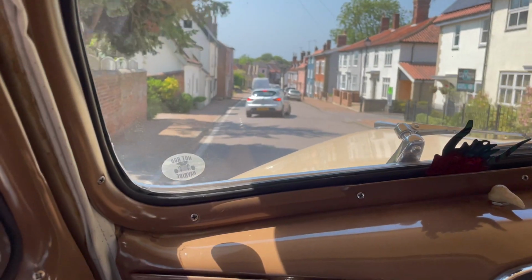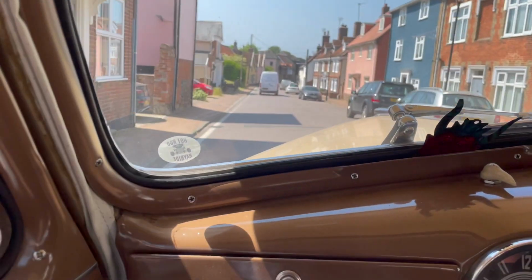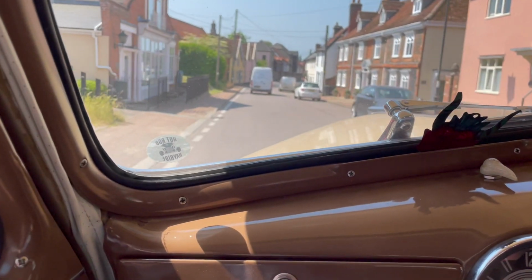Fleetline is on a test drive following some restoration work, which is a great excuse for me to tag along and listen to the V8 noises bouncing off the houses in the village.